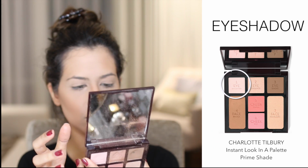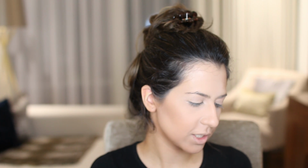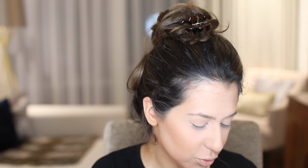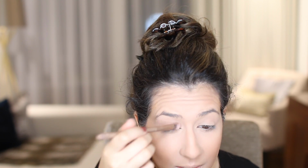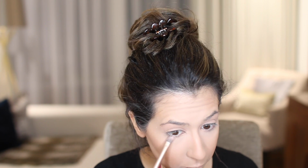And then I'm going to use this Charlotte Tilbury Instant Look in a Palette, that's what it's called. I'm going to take a large flat brush, and I'm going to take the pinkish shade on that palette, and I'm just going to use that as a base to really clean up my eye and give it a super, super flawless look. It's a great base shadow, this. I'm also going to take a little bit of this and just apply underneath my eyes, just to really brighten that as well and make it look super, super flawless.